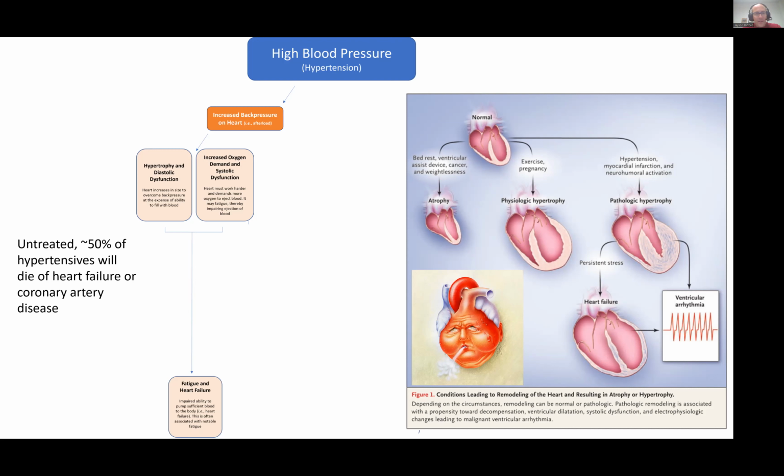So if left untreated, 50% of hypertensives will develop coronary artery disease, and that's where you have that impaired oxygen delivery to the myocardium. So you have this increase in muscle here that needs more oxygen to generate high forces, but with coronary artery disease, you can't get as much oxygen there. So now you have this oxygen deficit, a supply-demand mismatch, which can lead to chest pain or angina.